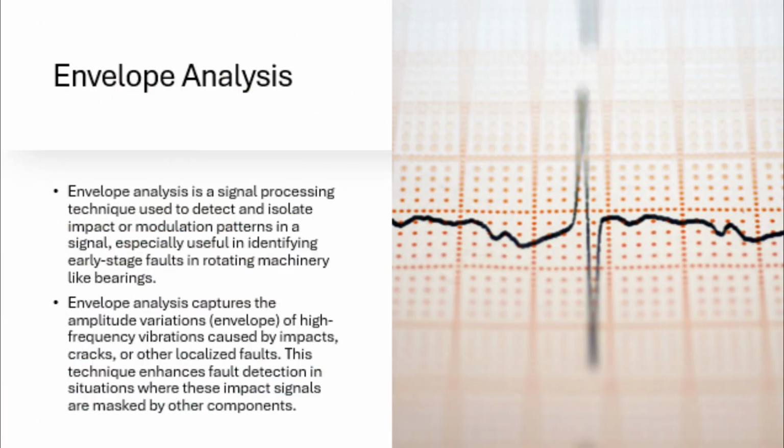Next, we will perform envelope analysis, which is widely used in condition monitoring and predictive maintenance, as it helps to detect potential failures before they become critical. Envelope analysis is a signal processing technique used to detect and isolate impact or modulation patterns in a signal, especially useful in identifying early-stage faults in rotating machinery like bearings. Envelope analysis captures the amplitude variations, the envelope, of high-frequency vibrations caused by impacts, cracks, or other localized faults. This technique enhances fault detection in situations where these impact signals are masked by other components.